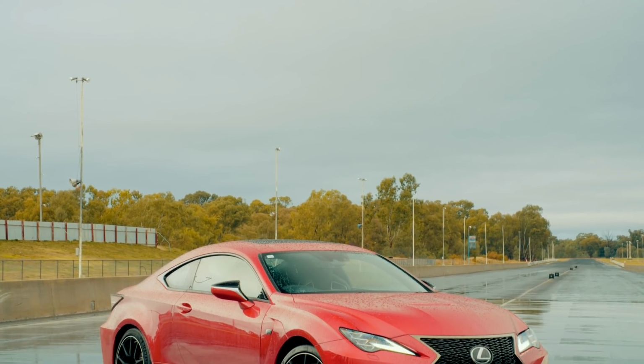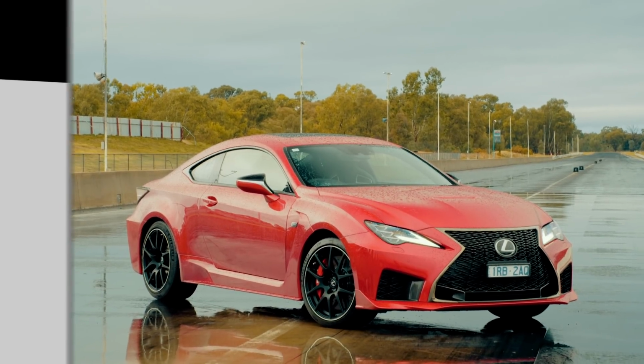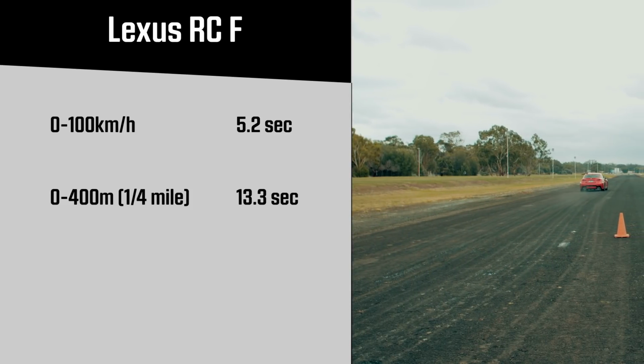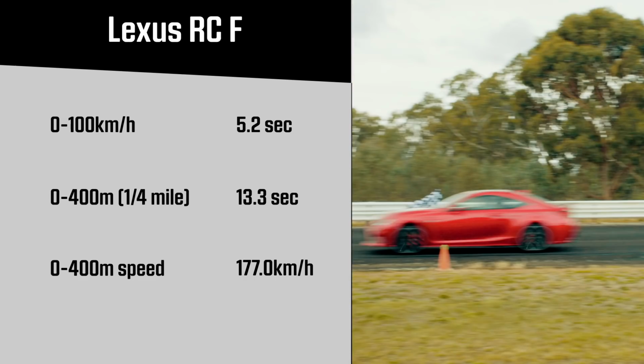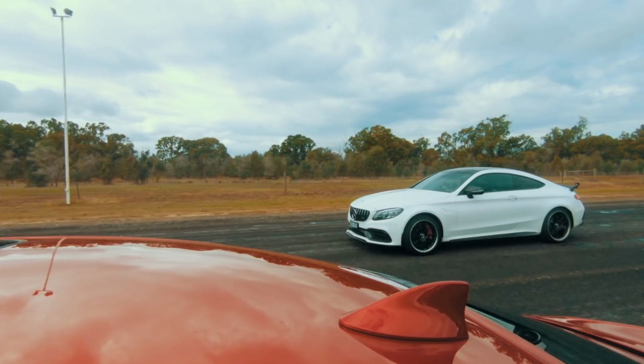Lexus says the RCF will crack 100 km/h from a standstill in 4.5 seconds. But in horrid cold and wet conditions, the best we could manage was 5.2 and a 400 metre dash in 13.3 seconds at a speed of 177. But that was more than enough to convincingly blow the Mercedes away.